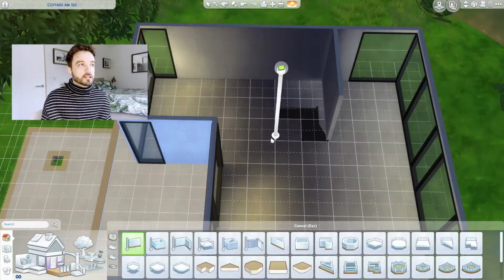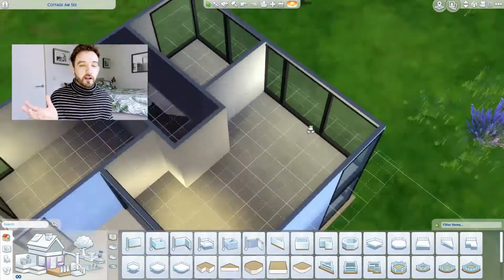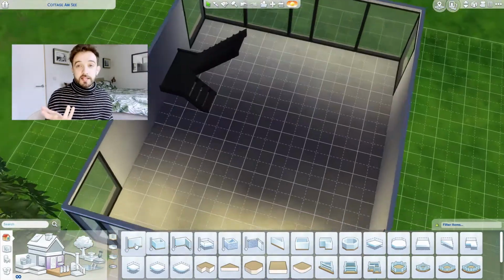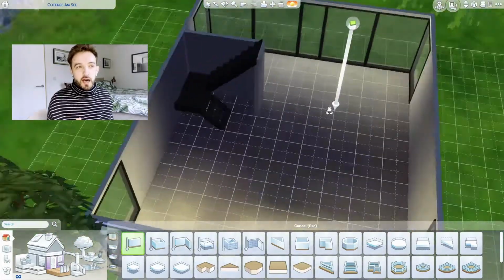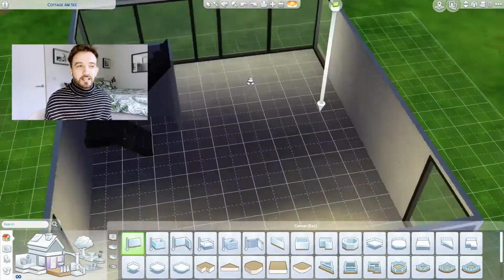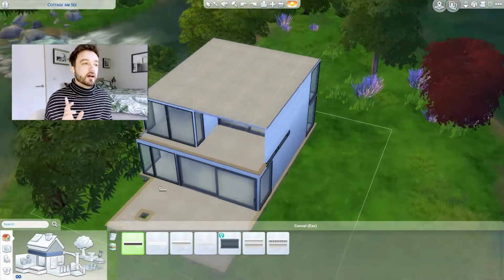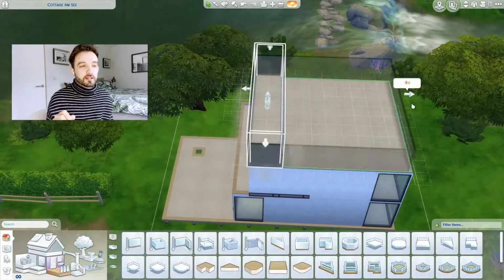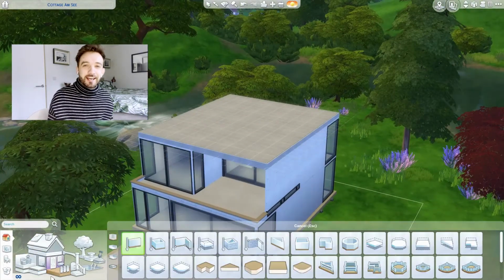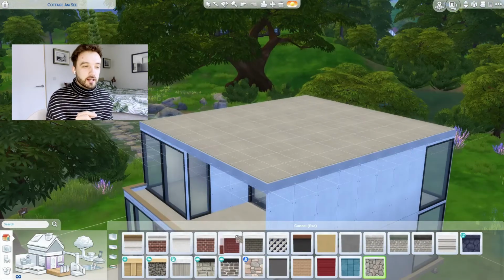But the idea is I've done a very open plan downstairs area, and upstairs there's 2 bedrooms and 1 bathroom. I could have put another bathroom in this build, but I chose to have a study instead, the way I laid it out, and you'll see exactly what I mean in a minute. The only thing is the computer doesn't actually work. I did play test this. Unfortunately, the computer didn't work, but I didn't want to change it. So feel free, if you download this, to change the computer, because I know that doesn't work.